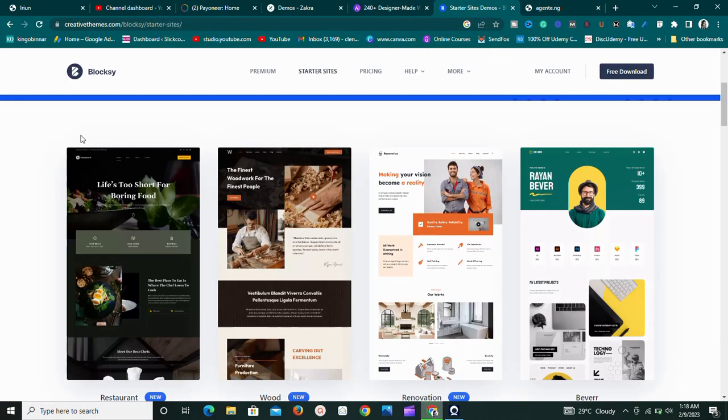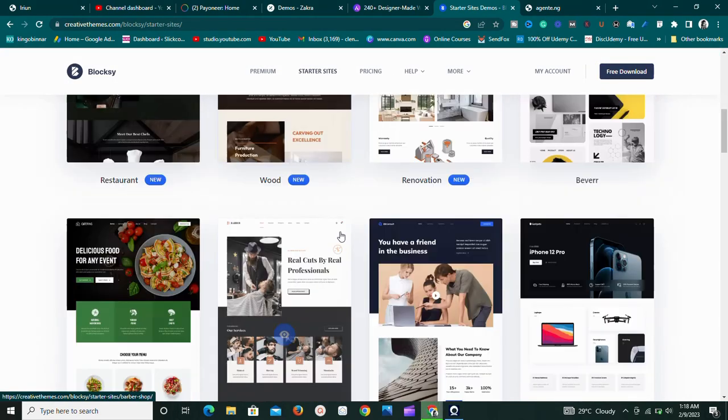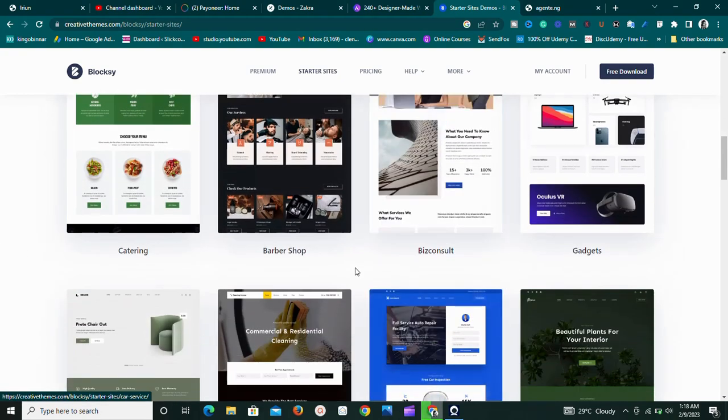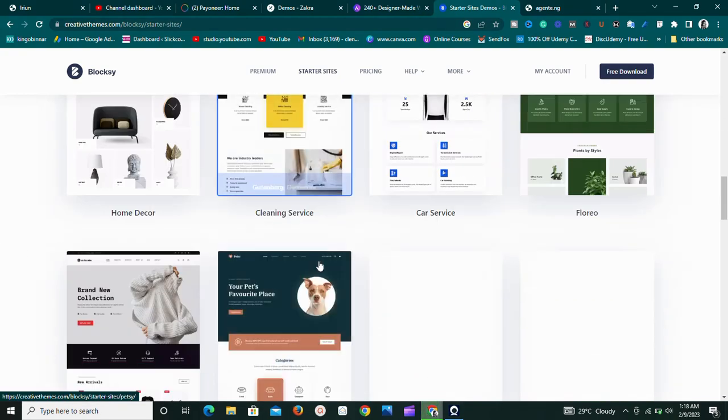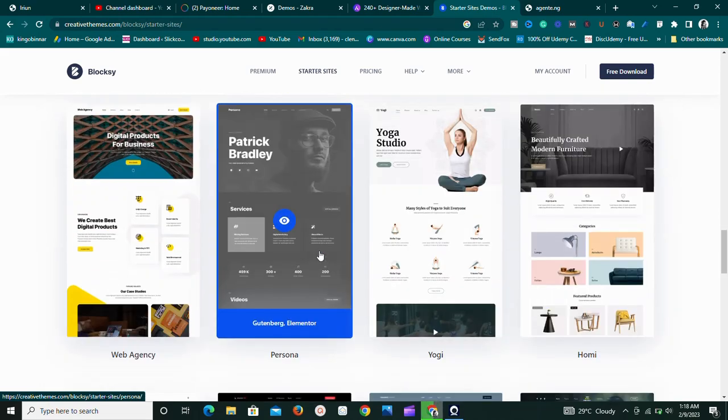Like I said, it is Blocksy, and this Blocksy theme has premium themes as well as free themes, and you can use any of their free themes, install it on any of your websites, and just customize it and have it ready for you to use.